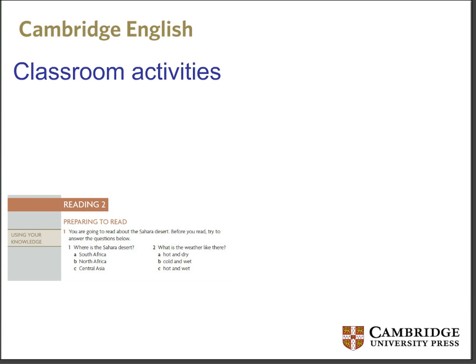Okay, so here you can see the using your knowledge section. It's absolutely vital that students connect to text with their own knowledge before they start, so they can place it within their own understanding. It's very rare that we choose to read something without having some kind of idea about what it's about, and so we need to transfer that to the classroom. And that's what we're doing here.